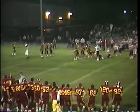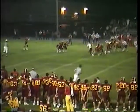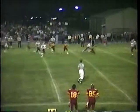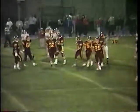5:56 remains in the 3rd quarter. Alexandria 4th and now 7 after taking too much time. Ball on the Tiger 41. And Waymeyer puts a foot into it at the 30. It hits at the 36 of Elwood, rolls down to inside the 30, down to the 28. Very effective punt by Waymeyer.